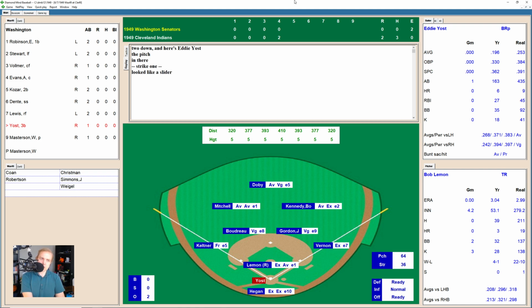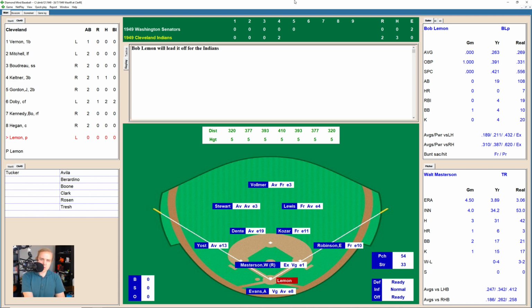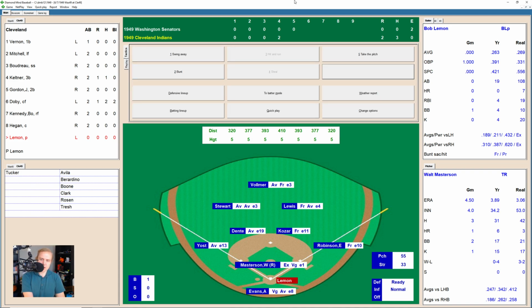Here now is Eddie Yost. There's a slider in there for a strike on Eddie, and then another slider that misses. And there's another strike on him. 1-2 now on Yost. And that is right down Broadway for called strike 3. And we go to the bottom of the 5th inning. Another strikeout for Lemon. And it will be Lemon leading off here against Masterson.